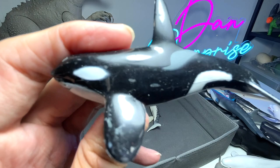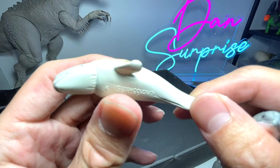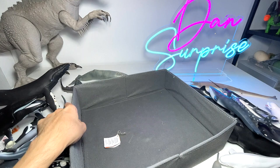This is known as Blainville's beaked whale. And this is a beluga. This is a bottlenose dolphin, but the pattern on his body looks kind of weird. And our last figure is actually a dolphin. Yep, no more figures. So this is basically our collection of whales and dolphins, okay?